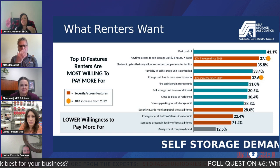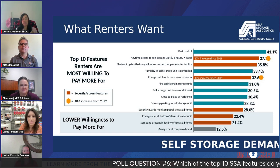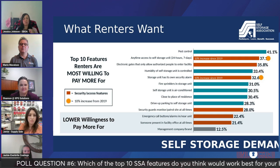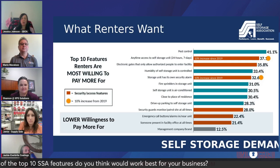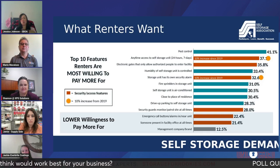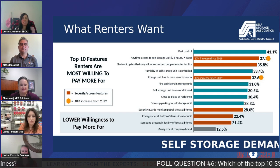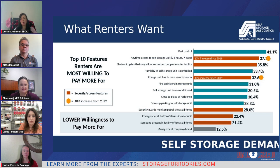And this is one of my favorite parts of the demand study. They asked renters what they are willing to pay more for. So this is like the top list of what people are saying they're willing to pay more for. So you see pest control, you see climate control, you see unit security, which there are devices out there that can help with, and vendors that can help with that, and so on.